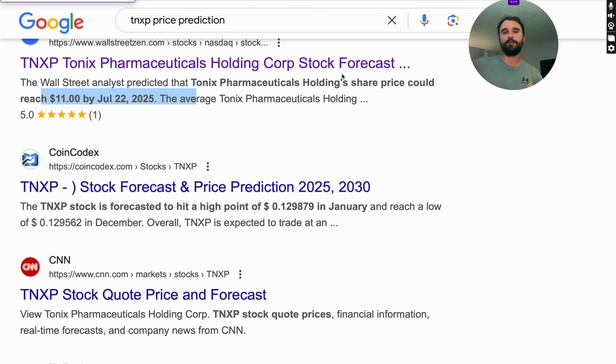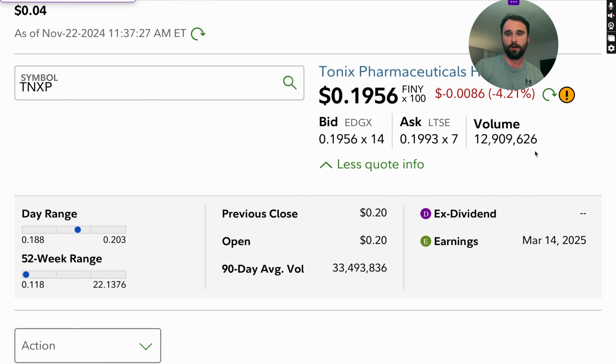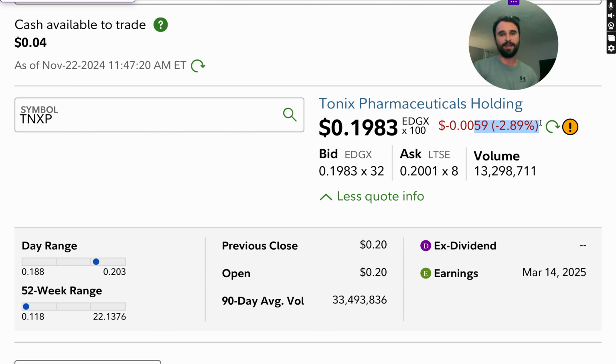The point is, TNXP is one of those stocks that does have the potential. I mean, if we look at the volume, I remember it was trading over 500 million shares, very light volume actually today, 12 million shares. It's only around 10:47 Central Time, but 12.9 million shares and the less than 20 cents. We're jumping back up here, though. It was down like 6%. So this is what happened yesterday. It was basically red. It turned green later on in the day as the volume picked up.